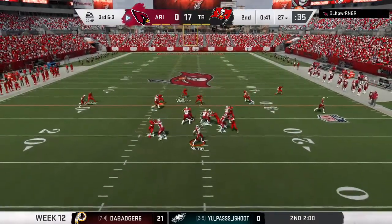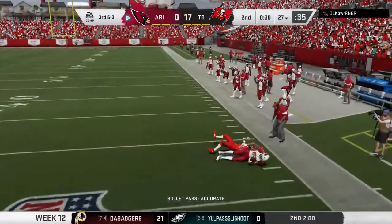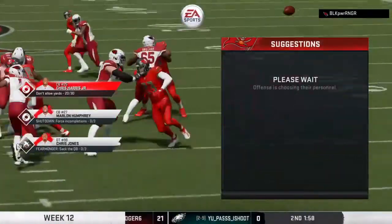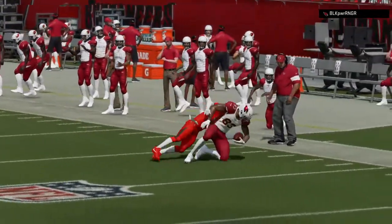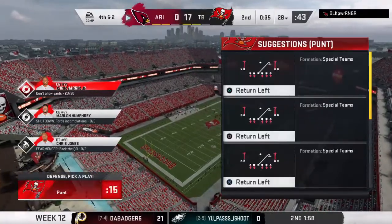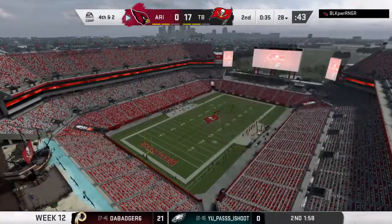From the gun on 3rd down, Murray. That's complete to his tight end, Seals Jones. And he's going to be taken down here still a couple yards short of the first. Now the Bucs going to use the first of their timeouts as the clock will stop with 35 seconds to go in quarter number 2.